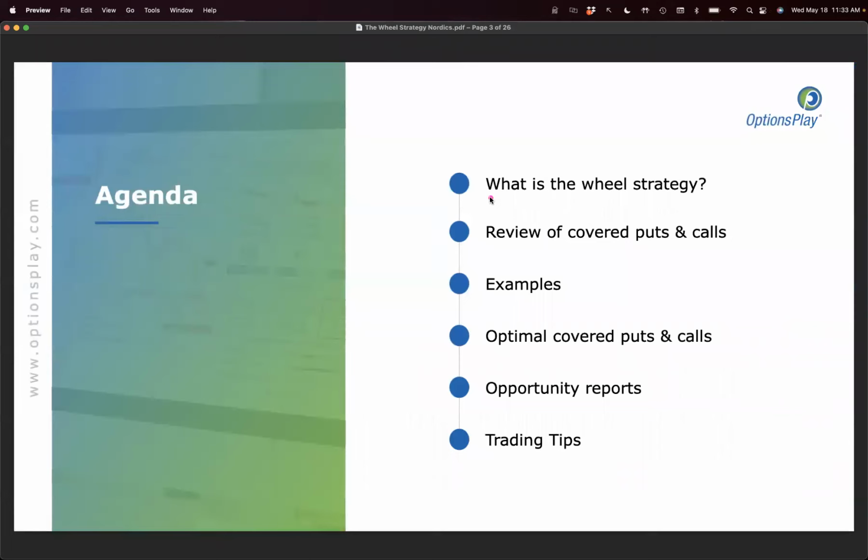So we'll start off by just helping you understand what is the wheel strategy and a quick review of a covered put and a covered call. We'll also take a look at some examples, or actually one big example, if you will, of the difference between buying and selling stock using a traditional limit order versus using the wheel strategy. Then we'll talk a little bit about what are optimal covered puts and calls. What are the opportunity reports that OptionPlay publishes that help you implement the strategy that we're going to discuss here today. And I want to share with you some of my trading tips for trading the wheel strategy.